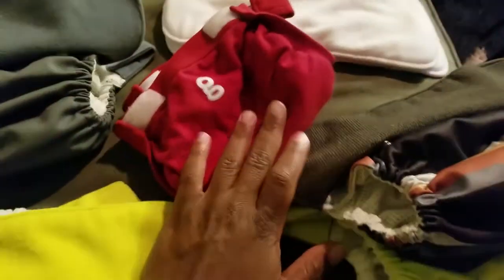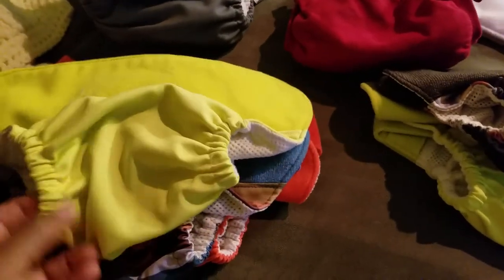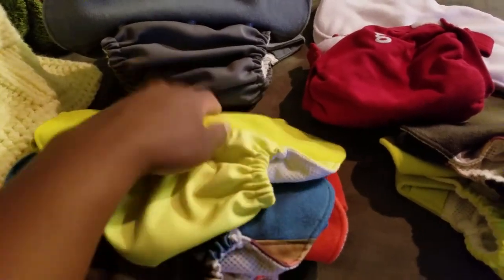I have to say that this time around, learning about the GroVia, I do recommend the GroVia over the gDiaper. This is a swimming diaper. I only have the gDiapers because it's what I knew from the first time I had that one. I like the gDiapers because they're red. Yes, because they're red. Now that I know about the GroVia, I definitely recommend them because it just offers more in terms of flexibility, in terms of having options to keeping messes in.